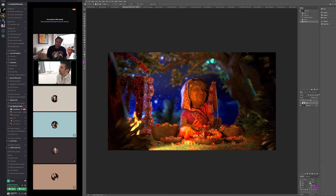At this point, it almost looks like she's in danger of the fire when it's this red on the character. I want it to be a little softer, more of a broad studio light or something. It's just a soft light source on her.